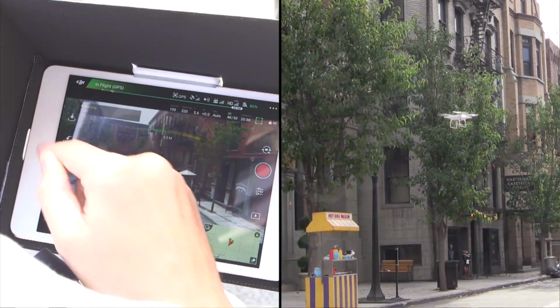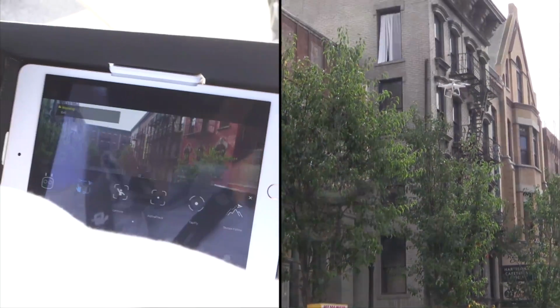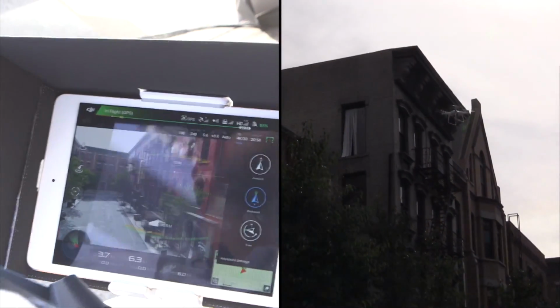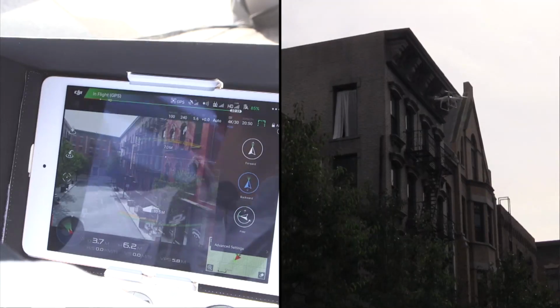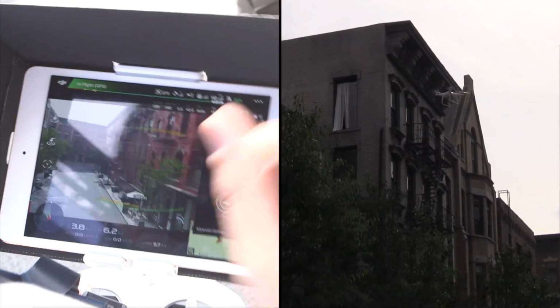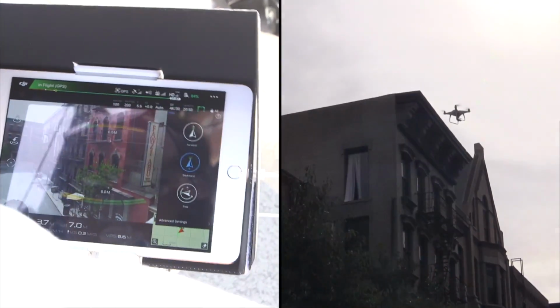So I'm going to exit out of this and then show you our brand new Tap Fly function, which I think you're really going to love. Tap Fly was introduced with the Phantom 4 and allowed you to get a straight shot moving forward. But with the rear vision sensors, we now have the confidence to allow you to use Tap Fly moving backwards in what we call reverse Tap Fly mode.